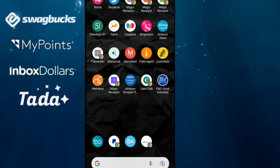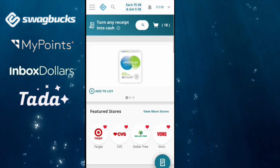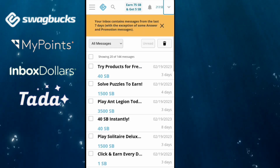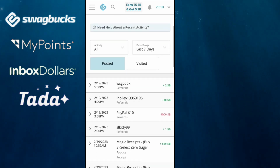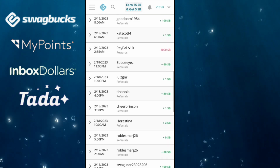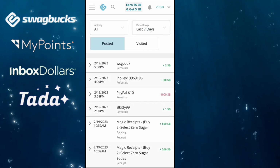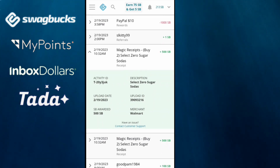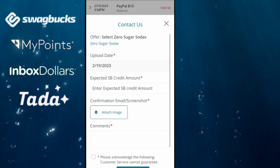Let me see, Swagbucks, it's the same thing. You click your points, activity. It's the same idea. All right. I don't have any on here that didn't get approved. But same idea. All right, you click the little side arrow and then you scroll down, you click contact support. Same thing, contact us.